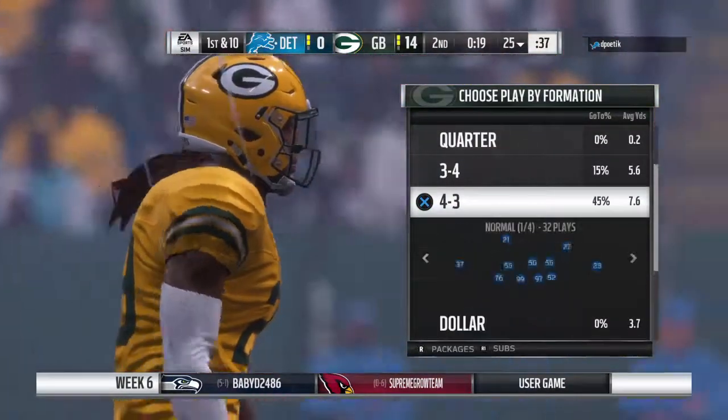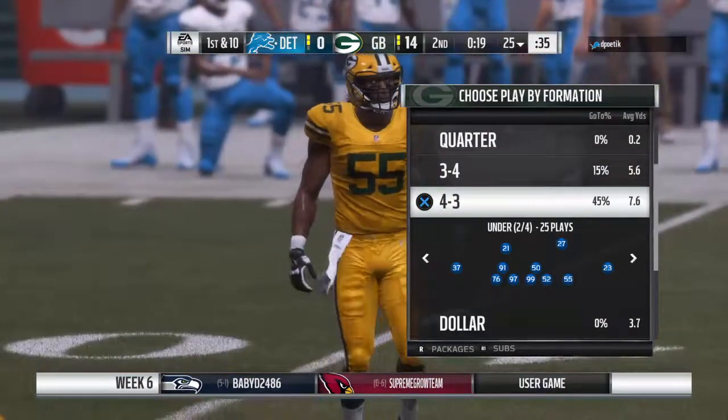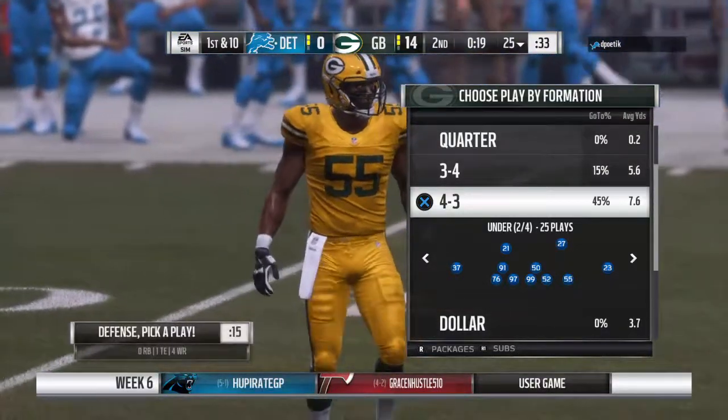Now the Lions offense, they get ready to head back out there. Already down 2 touchdowns here in the first half. This becomes a pretty important drive, doesn't it?